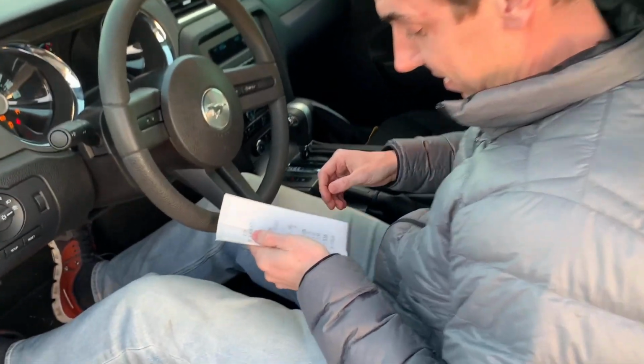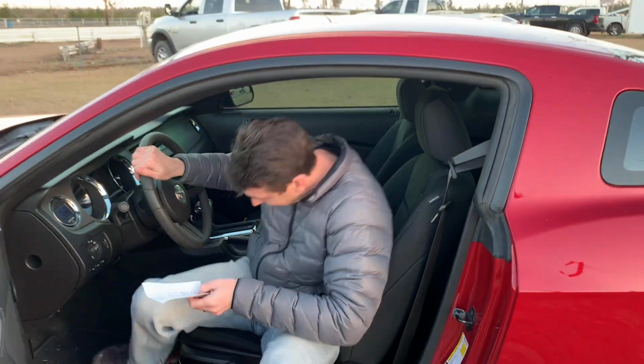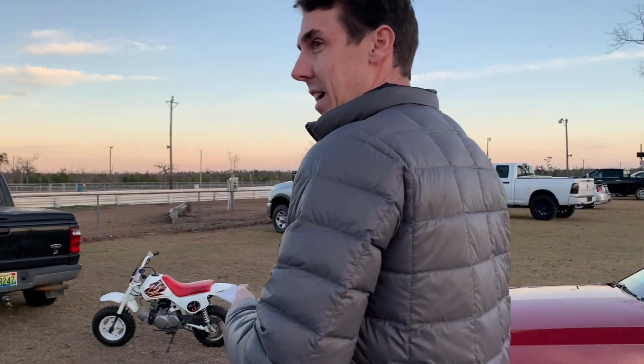That's how it spun. It ran a 6.80 at 109. Dang. It's got a little more in her if I can get her to 60 foot right. I might have to do a burnout in second gear and get the tire hotter.